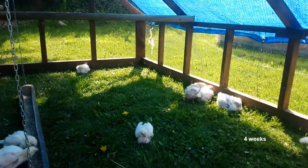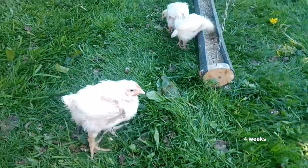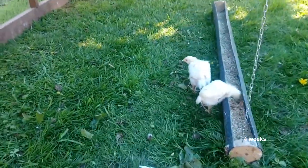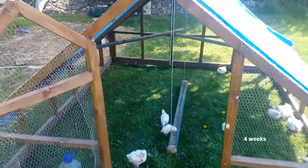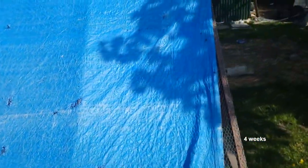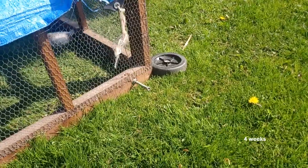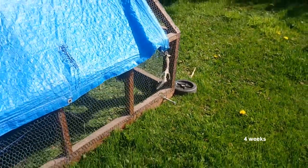The tractor has to be moved every day to a new patch because they produce a lot of manure, fertilizing our grass. And that's the tractor. It has some protection from the sun using an old tarp. And that's the place where we fixed the wheel so one person can move it.